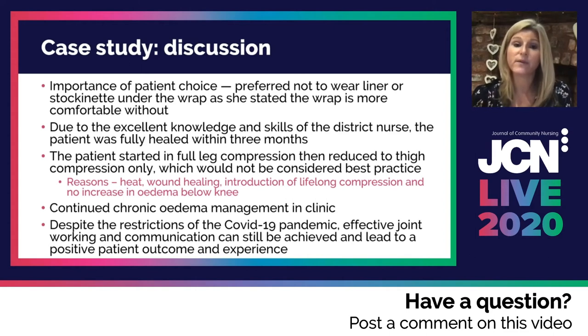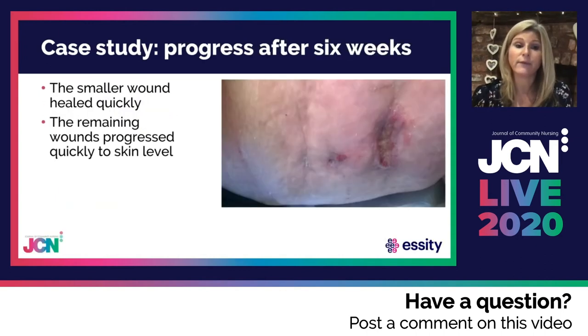The wound healing was effective, with the exudate volume reduced, requiring less absorbent, smaller dressing. So straight away, we're starting to see an appropriate use of resources. After 6 weeks, the smaller wound healed. The remaining wounds progressed quickly to skin level and measured 0.8 by 3.1 and 0.4 by 0.4. So a really significant move for this patient.